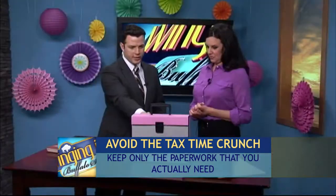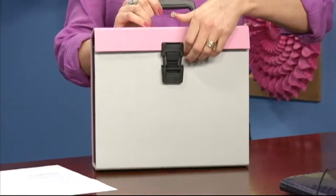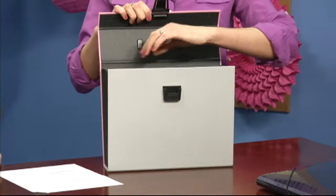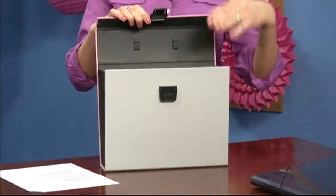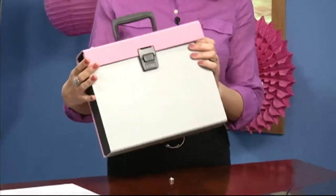So these are a few examples, I'm sure, of things that people can probably have, and you can pick this up at any business store, right? Okay, so kind of show us what you have here. So this is just a mobile accordion file that is basically simple for you to keep maybe month-by-month receipts for a business or just bills, anything. You can label it and you know exactly where it is, and you can take it with you. So if you want to move around the house to kind of work on paper and taxes, it's easy to take.